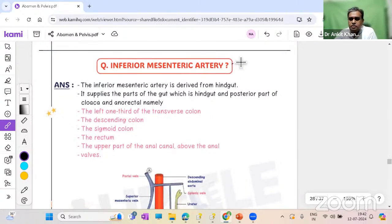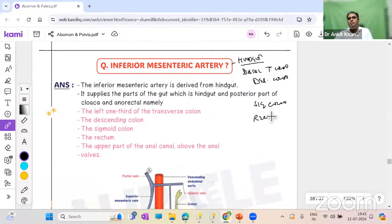So it will supply which part of the gut? It supplies hind gut. Hind gut, we should know what is there in the hind gut. Mainly, you have the distal part of the transverse colon. You have descending colon, right? You have sigmoid colon, and you also have a rectum.